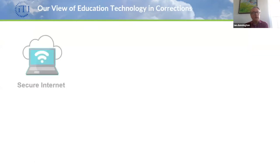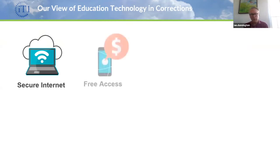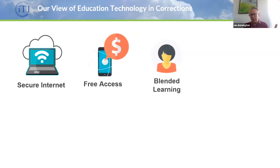What we're going to do now is really just talk, in essence, about how we're providing the opportunity for a secure internet. I used to call this the prison wide web, the PWW, but ultimately we're leveraging technology that enterprises use to secure their own infrastructure. It's about having free access to education as well as Pell access so that you can use those funds for yourself, but ultimately not charging the incarcerated people for this service. It's about having a blended learning opportunity: in-person, synchronous, asynchronous, with no teacher involved.